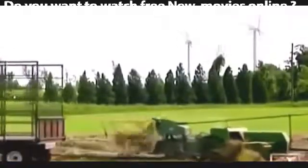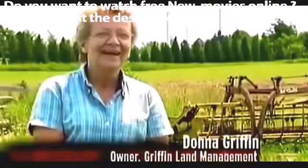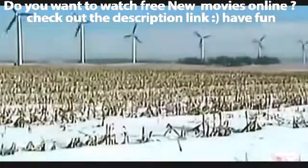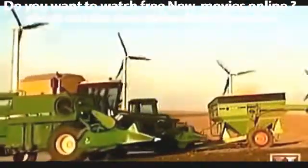It's just another crop that we harvest. It's much easier than harvesting our other crops. The wind is free. As long as the turbine is turning, we know we're going to get paid. From New York to North Dakota, American farmlands and badlands are turning into windswept power plants.